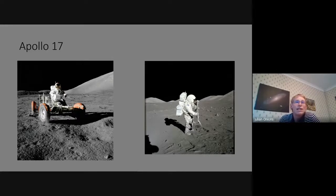But this one had a geologist, Harrison Schmitt, and he argued strongly that they should go to the far side of the moon, that they had visited the near side a number of times now, and they should go to the far side because it was clear from the imagery that there was something very different about the far side. So why not go and get some rocks from the far side? This would be a great final mission. They could go and land there. History shows that they didn't.